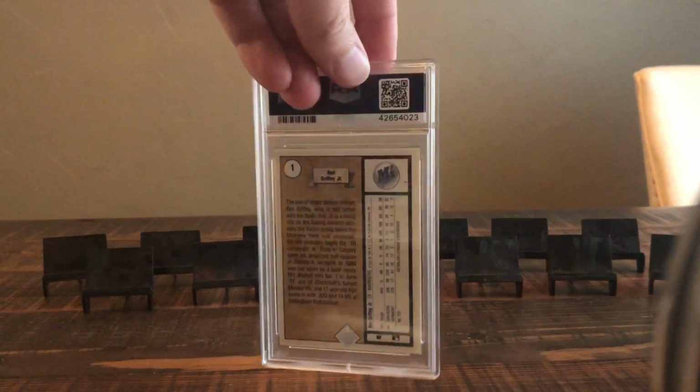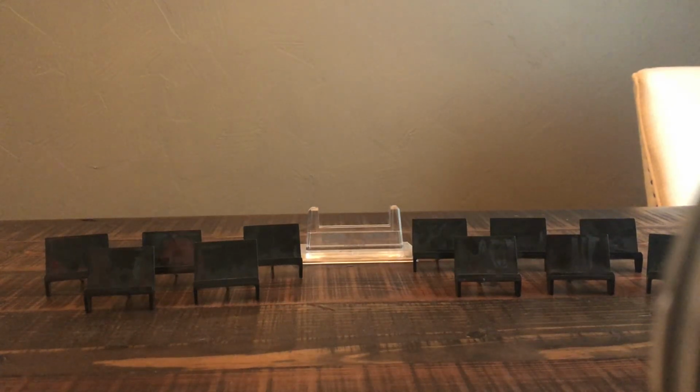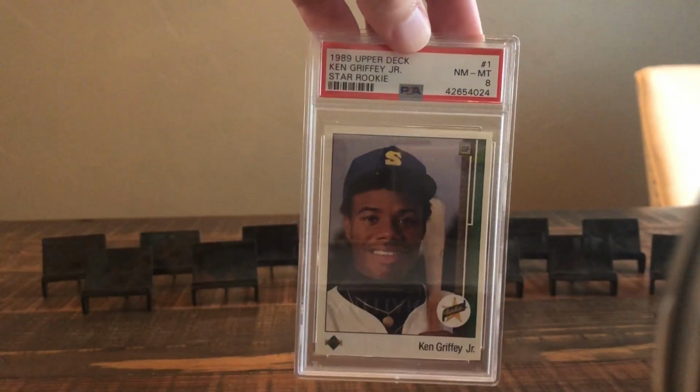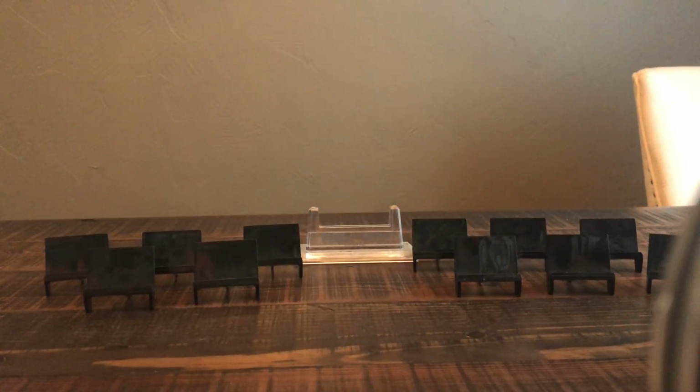Okay, so here's Griffey number 2, another 8. Okay, two 8s. So we'll see if we can do any better than 8. We're gonna roll three 8s. Nope, 8, 8, 8. Still a Griffey and an 8's all right. That's a good card. I think he'll be happy with those.